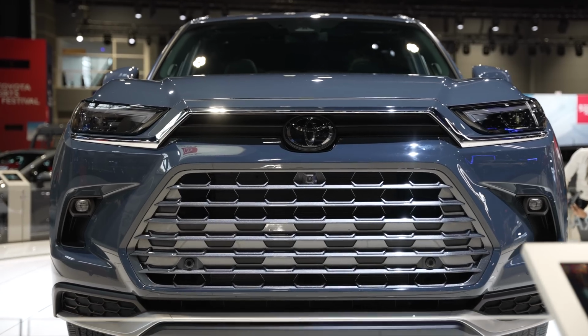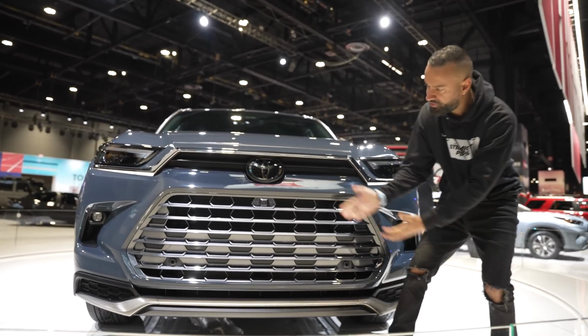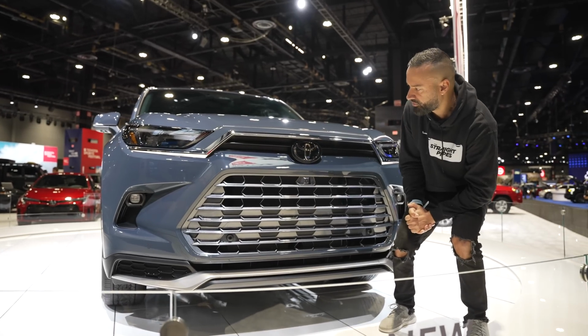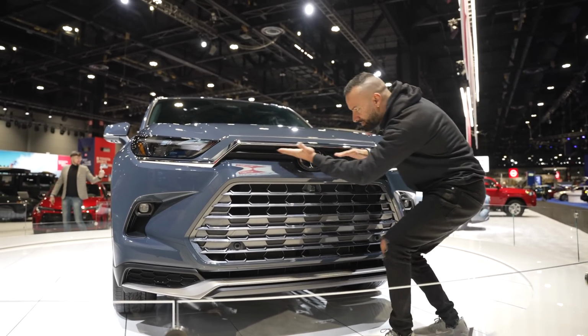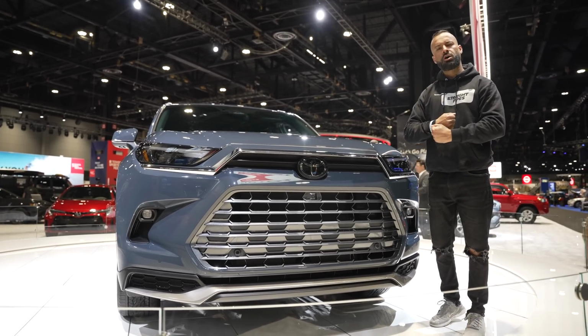This is very, very bold for Toyota, if you ask me. Like, look how big and wide this grille is. And then you've got this Toyota badge that's enlarged that has this glass-type finish on the front of it. And then above that, look at this. It's like 2 grills, and it makes the front end look wide, tall, and strong.